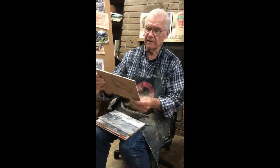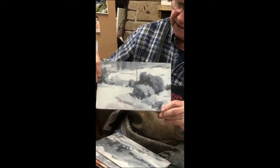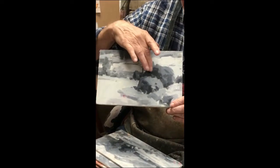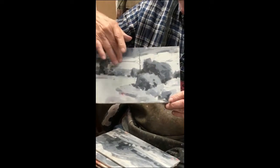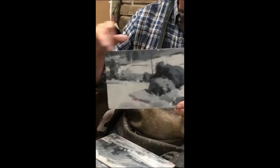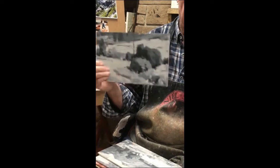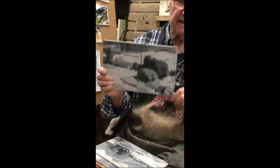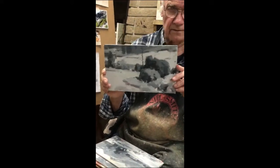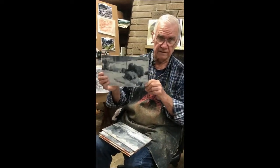So here is a value study, a pretty typical value study for, say, a landscape. I just have a darkest dark and a lightest light. Darkest dark, not quite black. Lightest light, not quite white. And two or three values in between, at least to get the composition down. Our idea is to move a bush to the right or left, make it larger, make it smaller, make it darker, lighter, as with any other elements. And to get this down on a panel or a piece of paper or cardboard, to see how it's going to look.